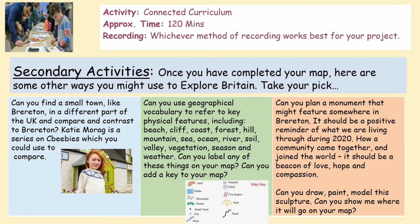It doesn't need to be somewhere that Katie's been. It can be anywhere, okay? It might be somewhere that you've been on holiday. It might be anywhere. You can compare any way that you want, okay?